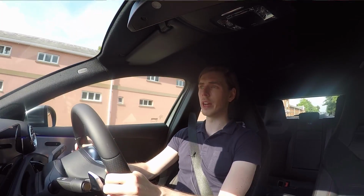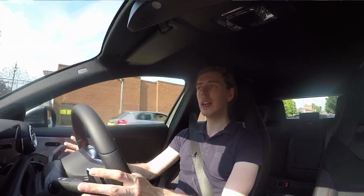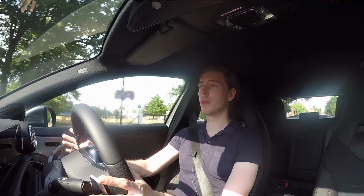The entire screen, every single element of this screen is customizable. You're probably going to want to do that at a standstill because it can be not necessarily time consuming, but if you want it set up in a specific way, you want to make sure that you're doing it in the most safe way possible, and that certainly probably isn't driving.